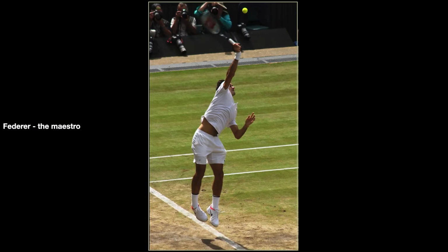Federer, the maestro. My initial reaction was of a good action shot. Federer has been caught in mid-air, the ball is clearly visible, and there is obvious action in the tennis racket. The image has been well exposed, but I am not sure about the focusing. I think the main focus is appropriately on his face, but his feet and his non-racket hand are slightly blurred.